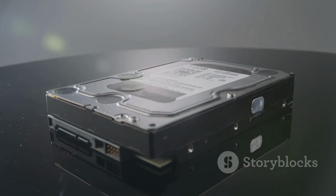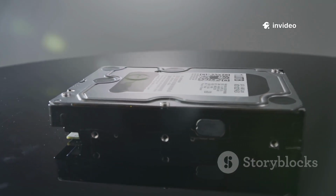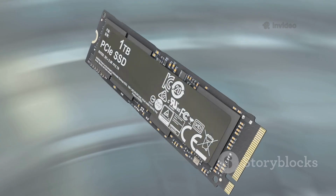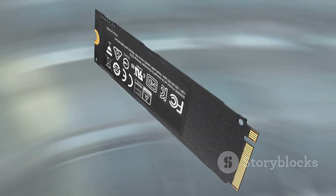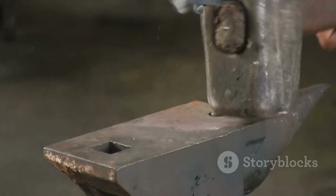This is why it's called a solid-state drive. There are no moving or liquid or gaseous parts. It's just solid electronics doing all the work. This solid-state design gives SSDs some huge advantages. Because there are no moving parts, they are far more durable.